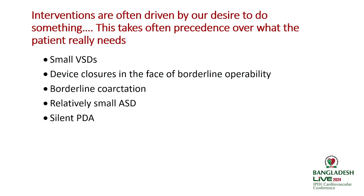So it's important that we always ask ourselves, what is it that the patient is going to benefit from? Or really small ASDs. I've seen them being closed, 5 mm, 6 mm defects in a 5-year-old, which eventually may even close. Or a silent PDA. These are things that don't merit closure, in my opinion. So we have to think very hard, because sometimes you can do harm.